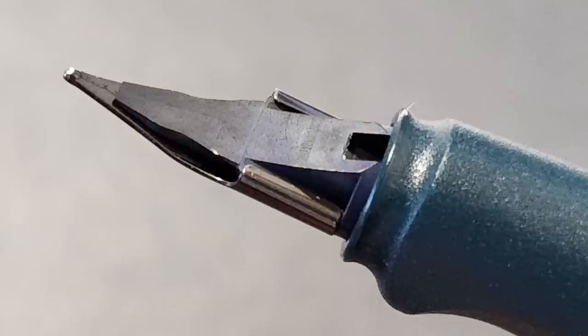Platinum, not Plaisir. Now I will say that you can't easily pull the Preppy and Plaisir nibs off, but the Procyon has sort of a similar design. The small gold Platinum nib is on rails a little bit, like on the Kanazawa leaf.